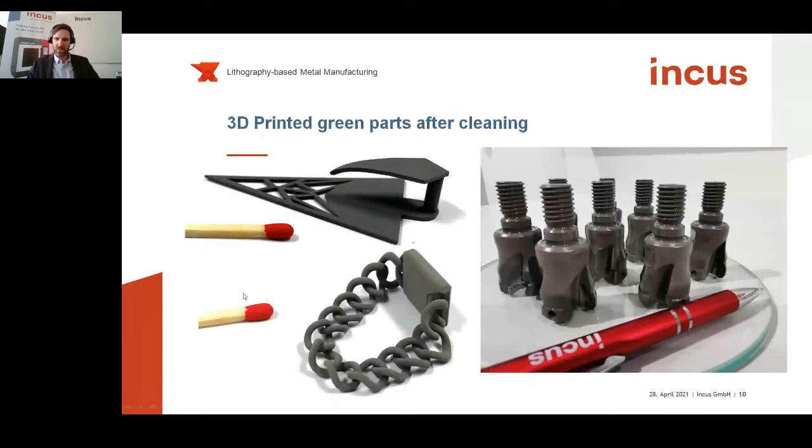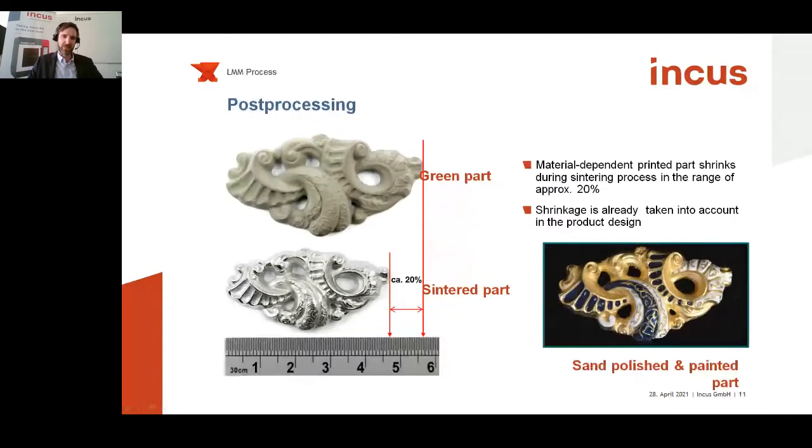But the green parts are only the first part of the story. You need to do a thermal post-processing, the debinding and sintering step. And this is also a very, very important process step, of course, because here you generate the final metallic properties. You see the direct comparison of the printed green part on the top, and on the bottom is the sintered part, also in this case with stainless steel. And you have a shrinkage of roughly 20% in every direction.